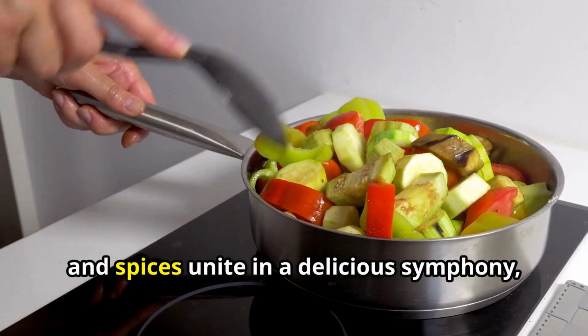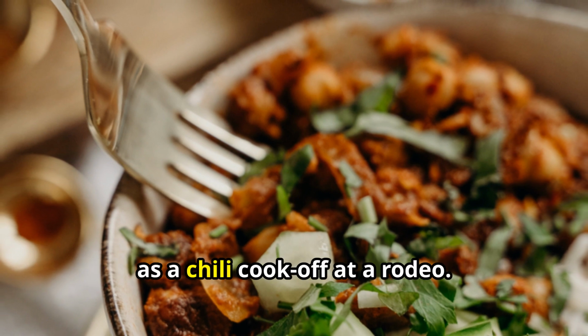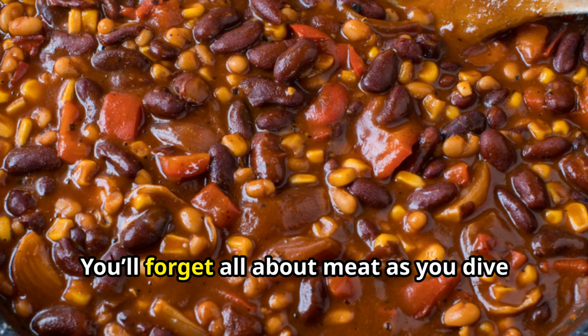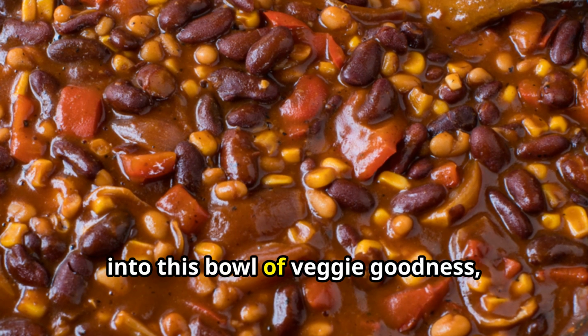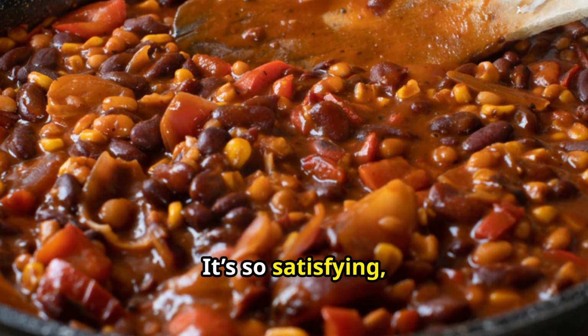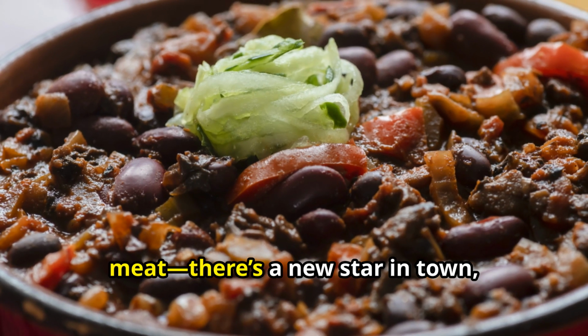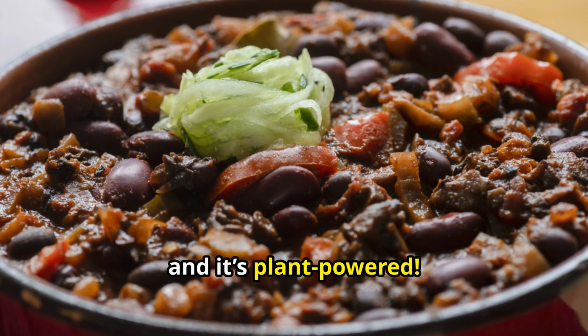Beans, bell peppers, and spices unite in a delicious symphony, creating a hearty dish that's as exciting as a chili cook-off at a rodeo. You'll forget all about meat as you dive into this bowl of veggie goodness, which is basically a fiesta in your mouth. It's so satisfying, you'll be dreaming of legumes and veggies doing a victory dance. Move over, meat. There's a new star in town and it's plant-powered.